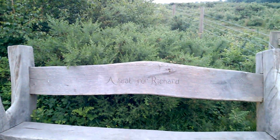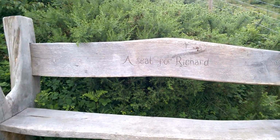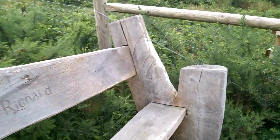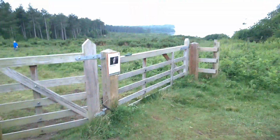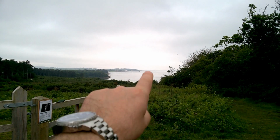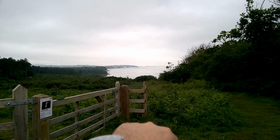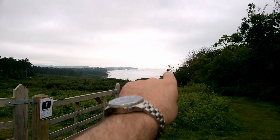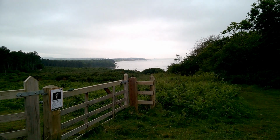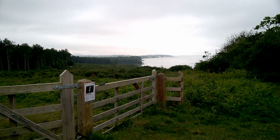We just stopped here for a little sit down on a seat for Richard. I don't know who Richard was or is. I imagine this is probably in memory of someone. And what a lovely thing, because we sit down here and we've got a wonderful view of Yarmouth, and right over there in the distance, probably the first thing I recognise that I've visited from the other side. Right over there I can see Hurst Castle just on the horizon. What a lovely, lovely, calm and tranquil view here.